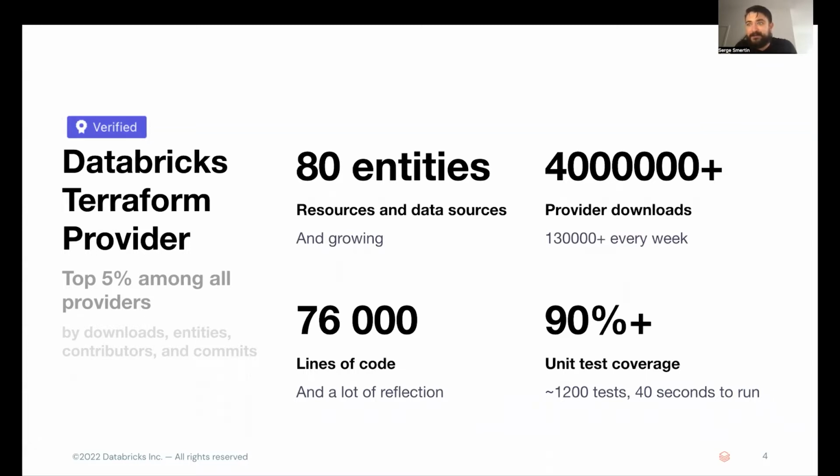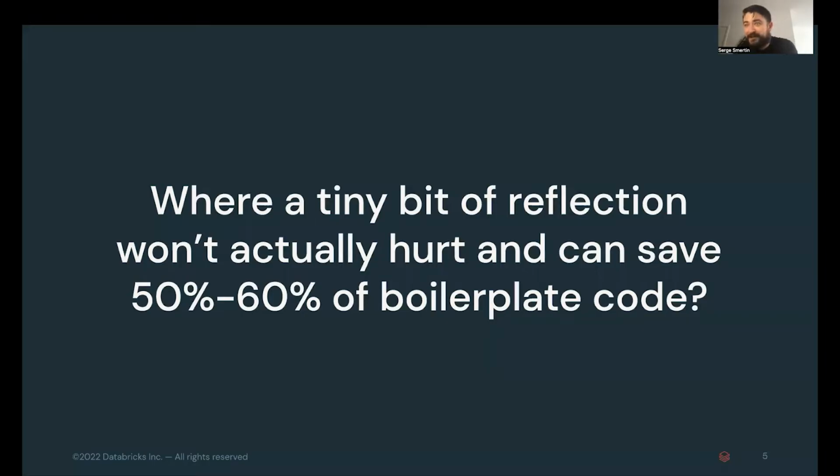The amount of code is approximately 76,000 lines of code. And there's a lot of reflection. If we didn't use reflection, it would probably be way bigger. And 90% of that code is actually covered by unit tests that run for 40 seconds. The first major thing is to tell you how a tiny bit of reflection won't actually hurt and can save like 50, 60% of boilerplate code.